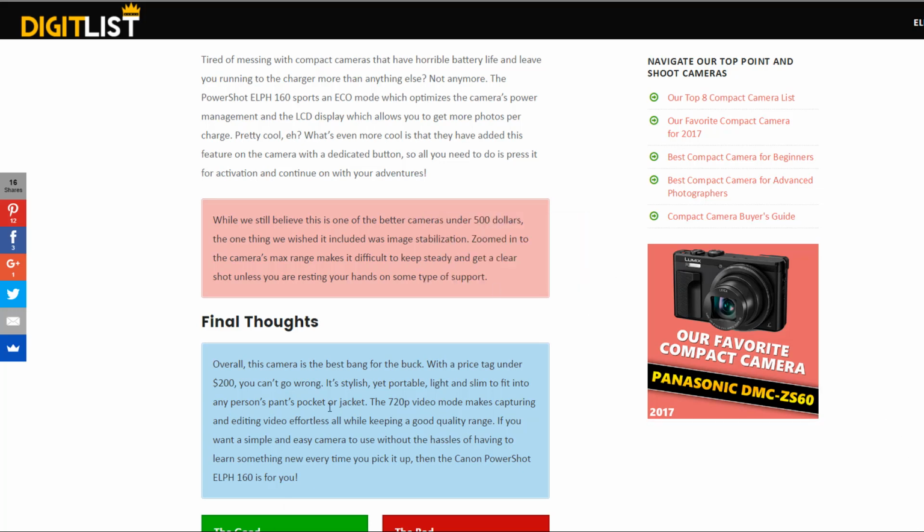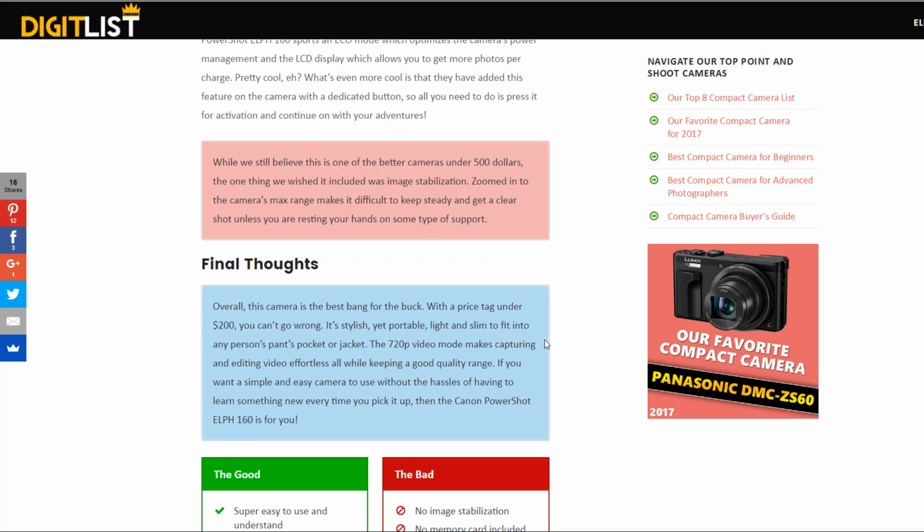So while we still believe this is one of the better cameras under $500, the one thing we wish was included was great image stabilization. So, zoomed in to the camera's max range, it's going to make it difficult to keep steady and get a clear shot unless you're resting your hands on some type of support or have really great lighting conditions. But overall, this camera is the best bang for the buck. With the price tag under $200, you can't go wrong.